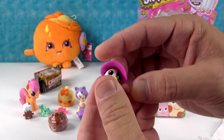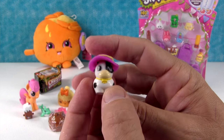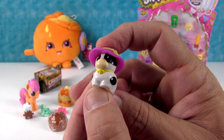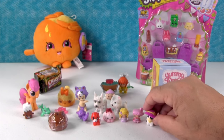It's a Sunday cow. So this is Sunday Lala. Or Moolah Sunday. Moolah Sunday. I love that cow in that floppy hat. Yes. That cow's going to church. This is how we go to church. It's a fancy cow. I love it. Awesome.